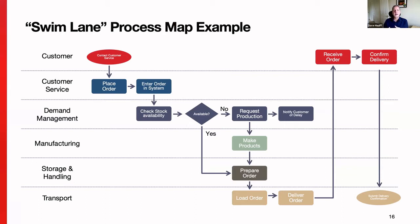I can see that if I don't do things right in the beginning in customer service, that may impact not just demand management, but manufacturing later on when they're making the products, or even storage and handling when they're preparing the order. So you can kind of see the dependencies between the different groups as well. And of course, anytime I cross a lane boundary, that's a handoff. Anytime there's a handoff, there will be a delay, and there's a chance for a defect.